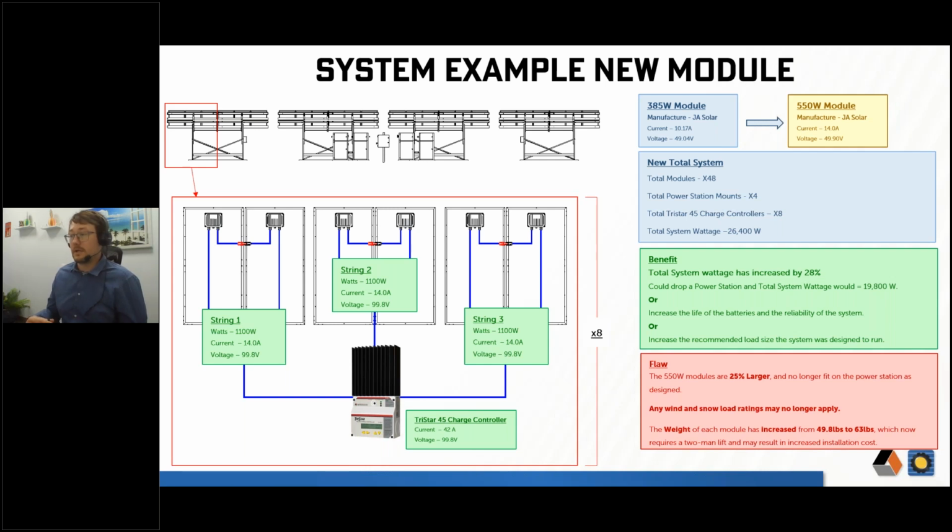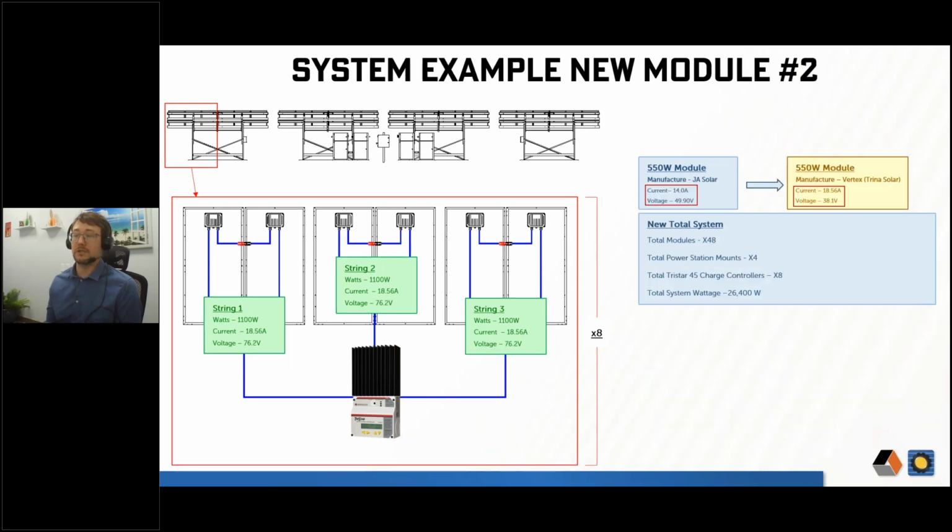And then, of course, the individual loading of the modules may have an implication if you're changing from 50 to 63 pounds. So just be aware, we're talking both electrically and physically. These scenarios require careful thought of every different part of the system before we jump and assume that something is going to be a benefit or a hindrance. So let's look at the next example.